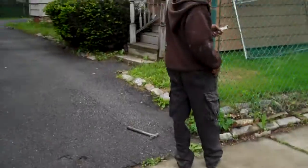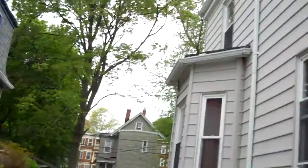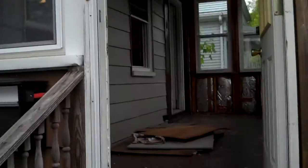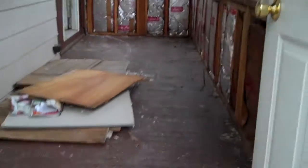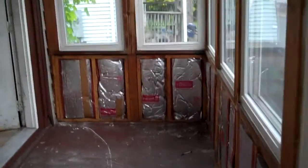51 Milton Ave, Dorchester. Our latest flip. It's the backyard, side of the house. Let's see here. It's a single family in Dorchester that we recently purchased and are looking to renovate.